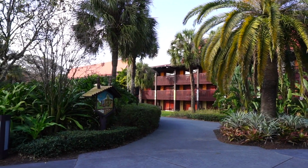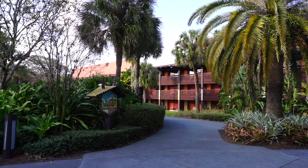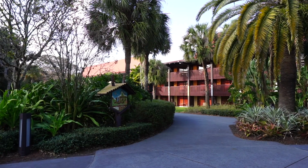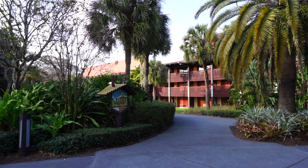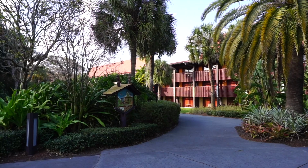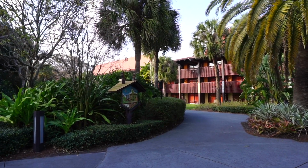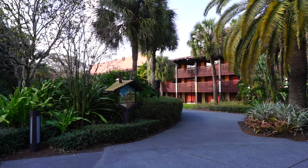Well, we came and we saw updates. Some major updates here at the Polynesian. This was a lot of fun. I'm glad we came out here and saw that. History in the making right there. No monorail platform. But I think our adventure for today has come to an end.